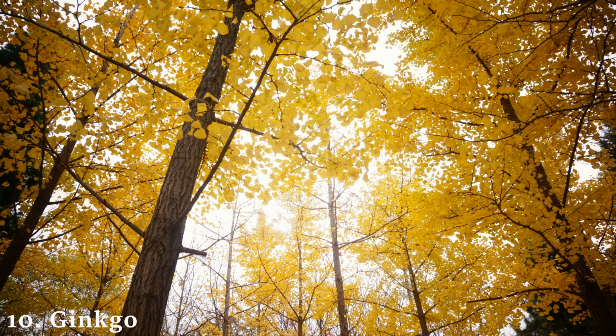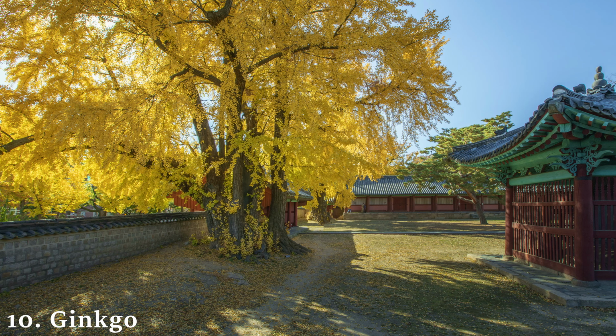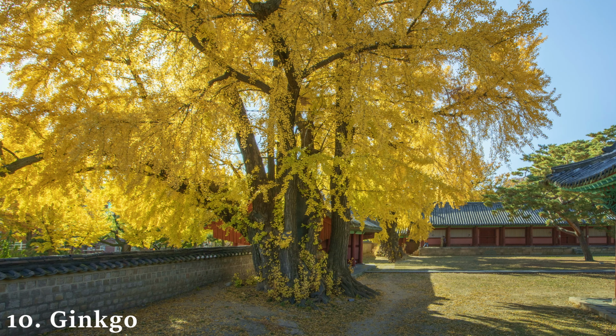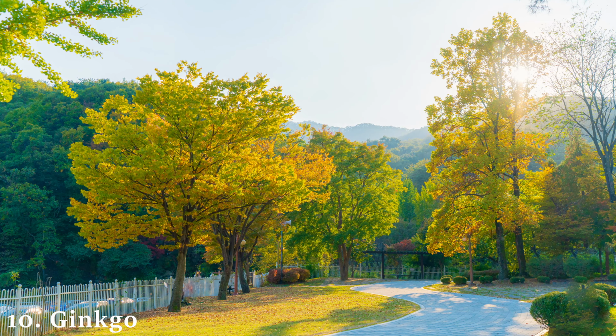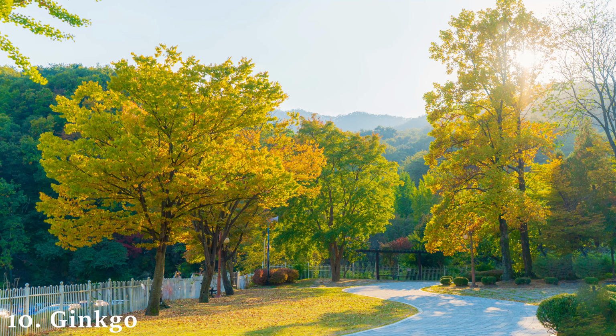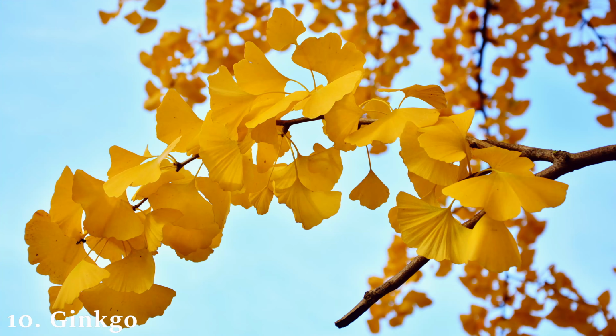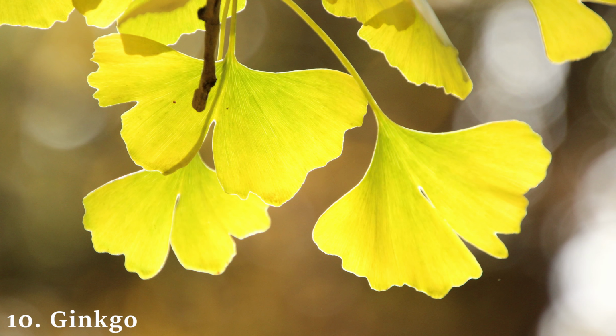And finally, number 10. Ginkgo trees, also known as maidenhair trees. These can be seen all over the world, but are more commonly found in America, Europe and Asia. Ginkgo trees are known as the living fossil, as they've been around for over 200 million years. Their leaves are often fan-shaped and look quite unique. Some of the leaves have a notch in the middle, just like this one.